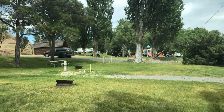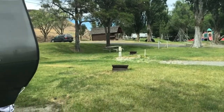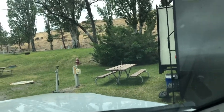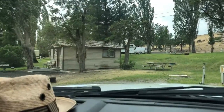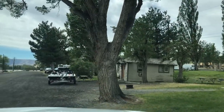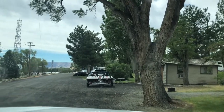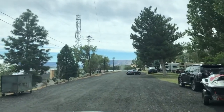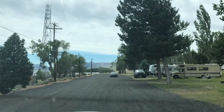It was super windy, really windy this morning as well. We're not far from the little playground that they have here. They all come with little picnic tables, full hookups, water, electric, and sewer. Really close to the water, the lake that's back here. People have their jet skis, they do water activities. Boating, jet skiing.